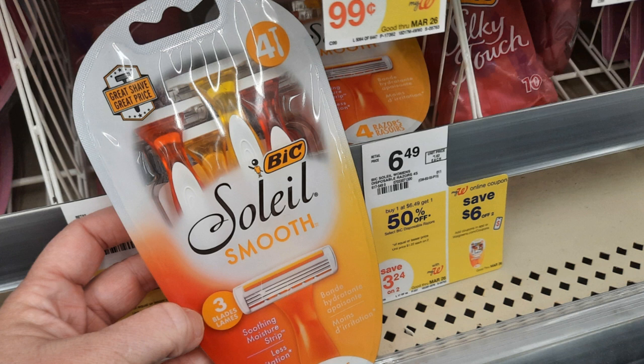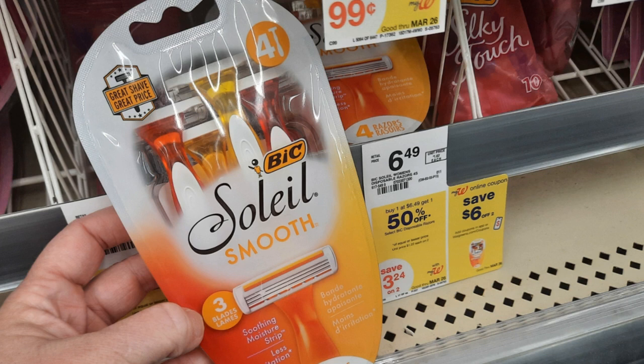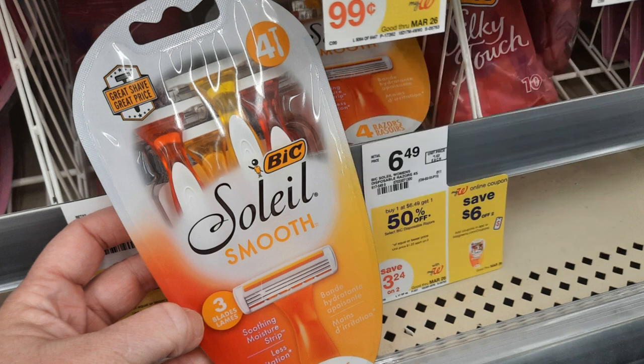$9.73. There's a $6 off 2 digital coupon. So load that digital coupon. Out of pocket, you're going to pay $3.73. You're going to get back $2 in Walgreens cash for buying two. And then you're also going to submit to Ibotta. Ibotta has a rebate for $3 back on 2. This is a really, really awesome deal. So now you are not only getting these for completely free, you're going to make $1.27. So excited about this deal.